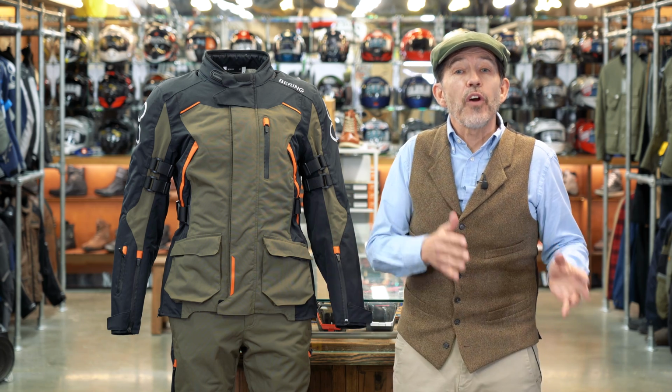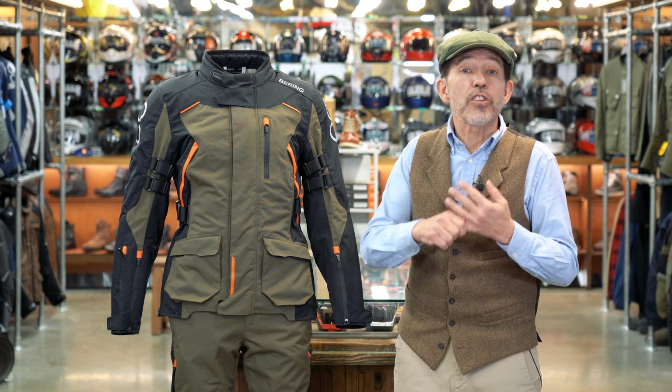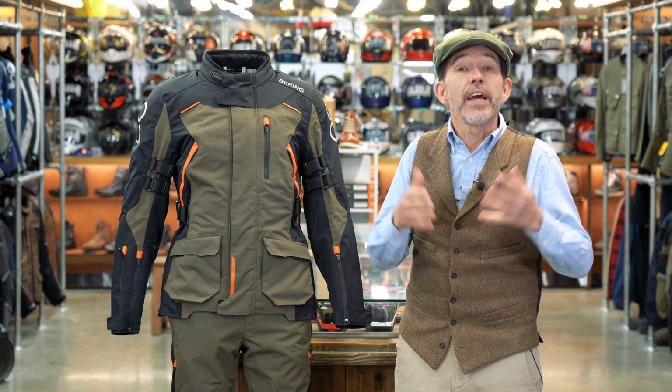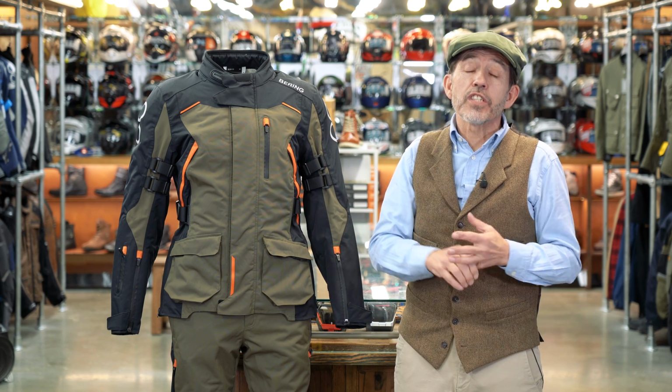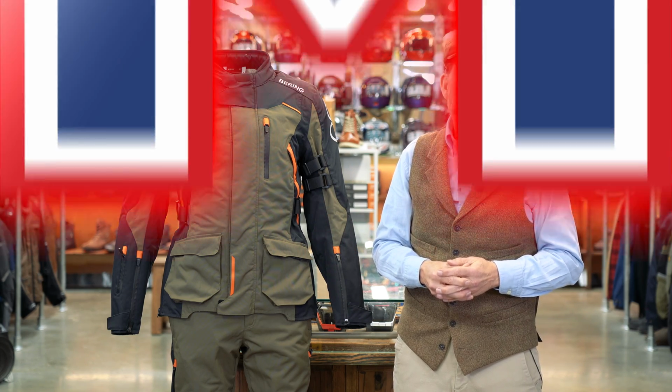So whilst we are not fans of the pants particularly, they are not inexpensive. They are £300. So that's not a lot of money to pay for a laminated pant. You put the pants and the jacket together, you've got a suit for £650. One's got to say, there's a lot for the money.